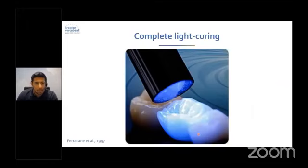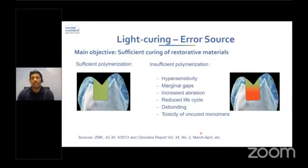Right, so complete light curing. The problem here is that, as I said, light curing is often taken for granted. It's a well accepted fact that when you don't cure your resin materials, anything from composites to your adhesive, you're going to have compromised quality of your restorations. And what it can lead to is hypersensitivity.